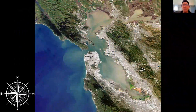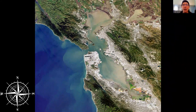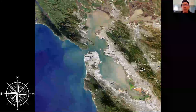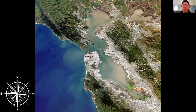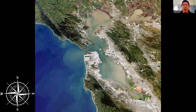Along the way, the delta outflow accumulates nutrients, fertilizers, plants and animals, and a whole lot of mud. This satellite view of San Francisco Bay shows high concentrations of mud entering from the delta on the upper right and flowing towards the only connection to the Pacific Ocean in about the center of the picture. One focus of my program is monitoring the amount of mud that washes into San Francisco Bay and how those inputs of mud change over time.